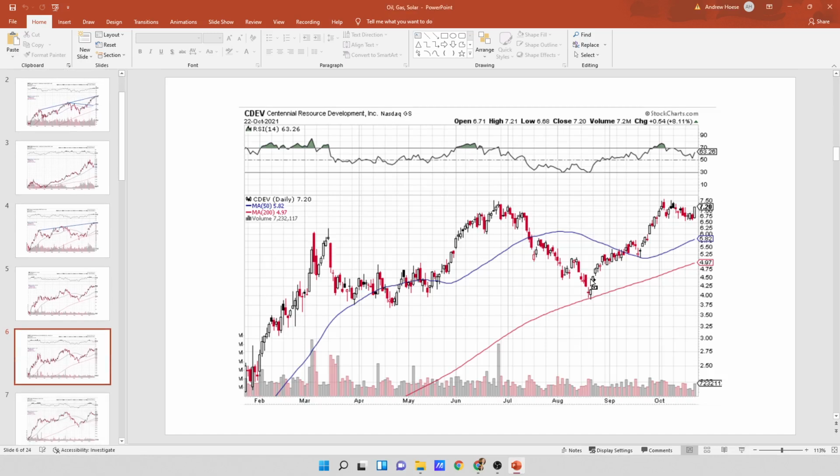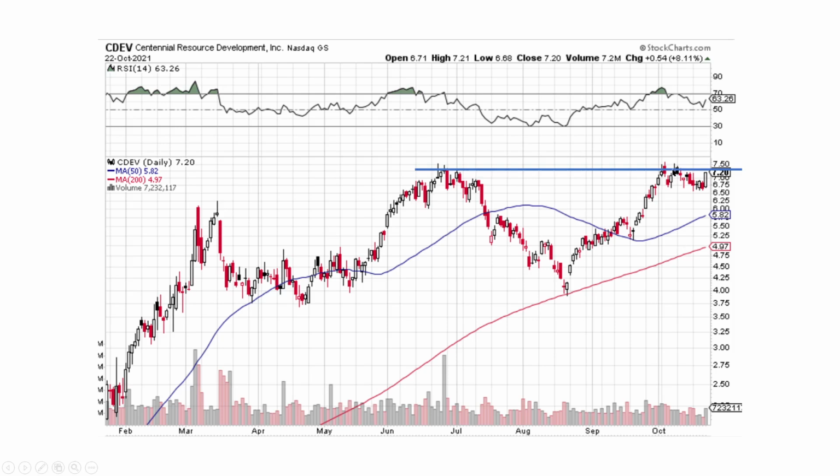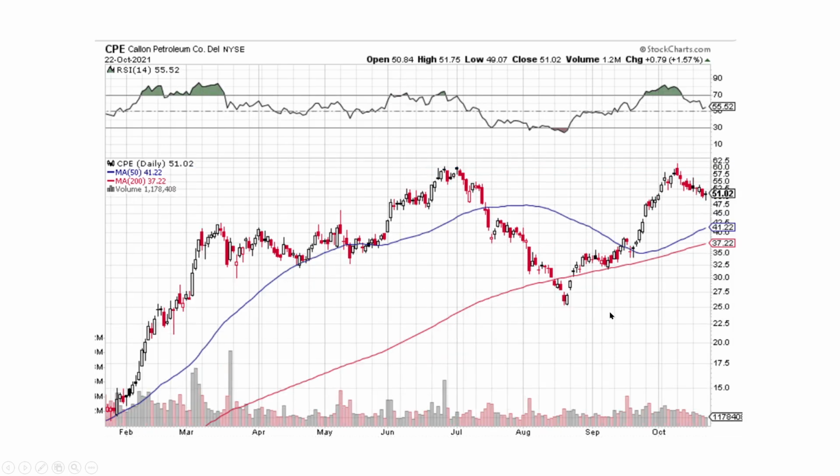Now, CDEV. Way to go, CDEV. Centennial Resource Development up big today. This is kind of where we're trying to break through this area, and we're taking a big run at it right today. Maybe tomorrow, or next trading day I should say, we break right through it. What we're developing is a cup and handle pattern where we could break and move quite substantially to the upside here. I think it looks great.